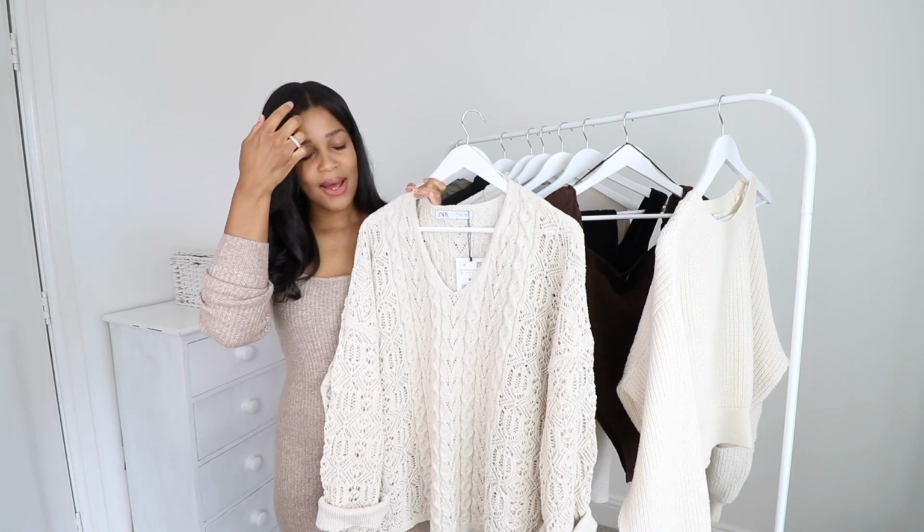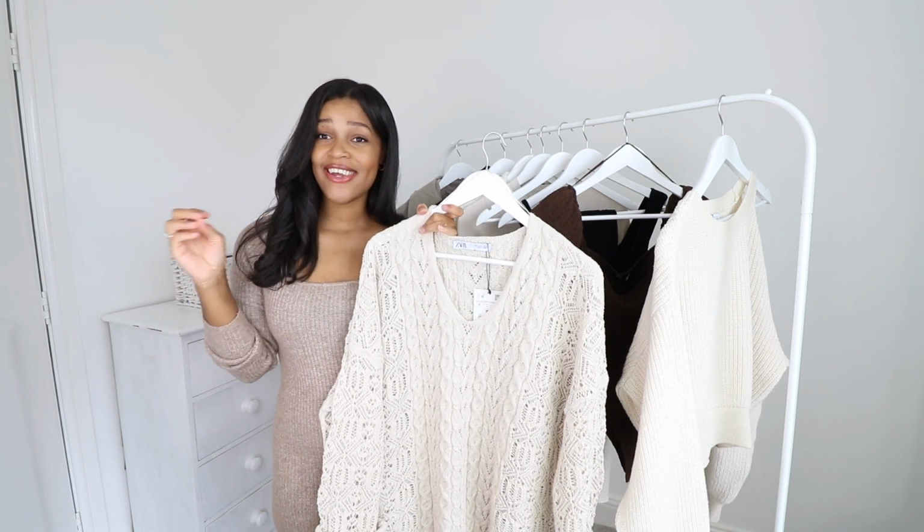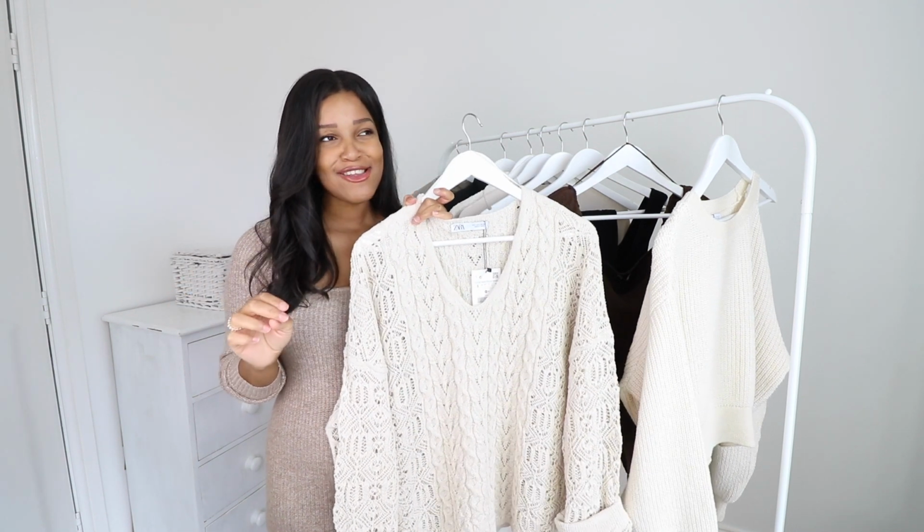I'm showing it styled with my wide leg denim jeans and trainers, which is how you would wear it now, I would say, for August, in terms of trying to still look a little bit summery.